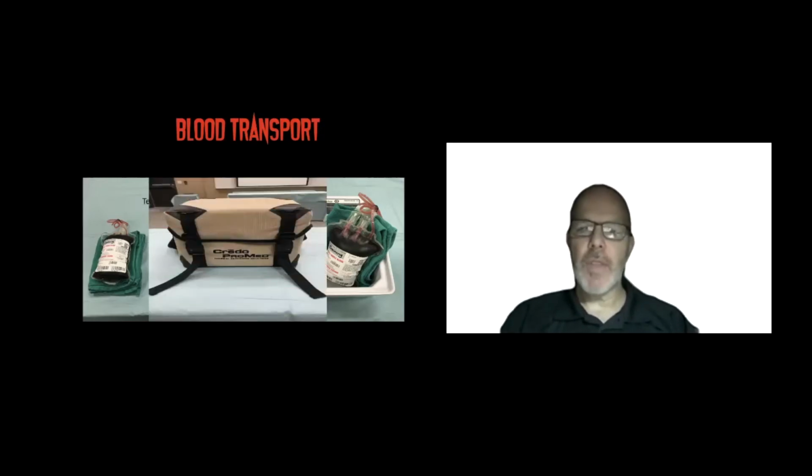This is the carrier that the TIC panel goes in. In our agency, we carry one unit of whole blood, and we service 216 square miles of western Comal County in south central Texas. Our battalion chief carries the blood in his vehicle because he's rapidly deployable to any one of our four stations. So we figured that would be a good central point. On occasion, I may respond in a quick response vehicle, and if I'm available that day, then I'll carry the blood with me. But the whole point is that it must be rapidly deployable.